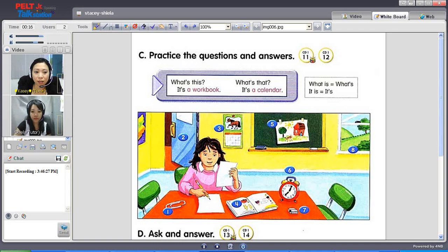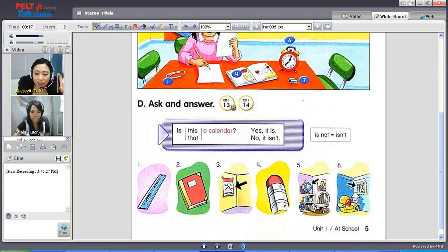I think that's very important so that they would know how to figure out in which situation do we use "this is," and in which situation do we use "that is." Okay? And then the next activity I think is still with the same focus.